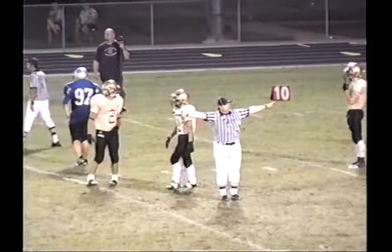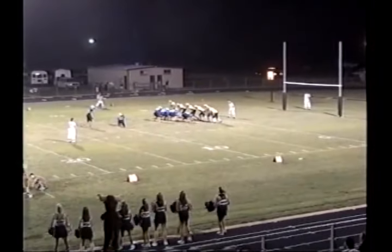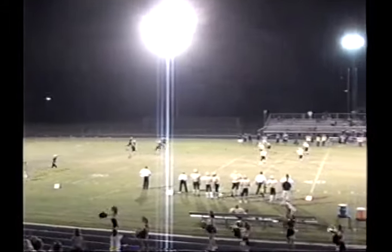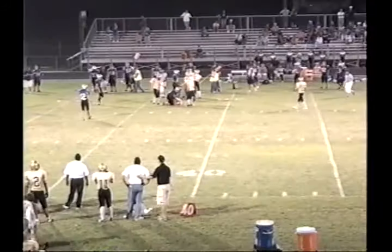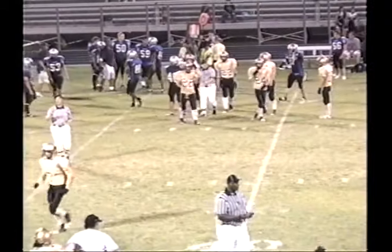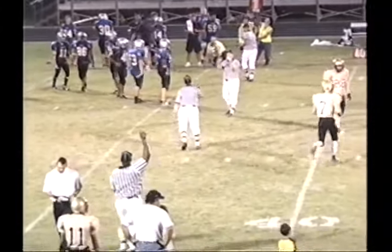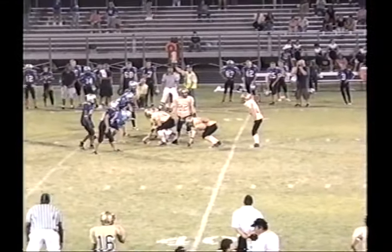Absolute unsportsmanlike conduct against the Cowboys. And point is blocked. There's a kick on the ground. And ball thrown on there. Number 5, Kobe Darville on that recovery. First down.